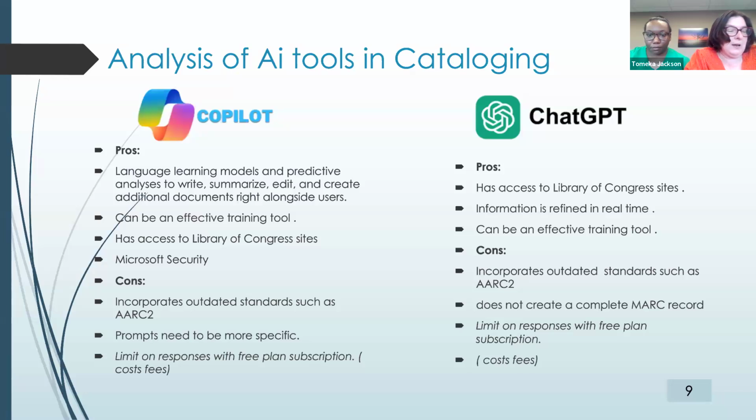Cataloging is efficient and information is accessible, but while Copilot cannot independently manage entire records, it is a valuable support tool for catalogers as it generates drafts, outlines records, and identifies Library of Congress subject headings. As cloud technology continues to grow, libraries should take advantage of it to maintain the high quality work that we all like to facilitate in library science.